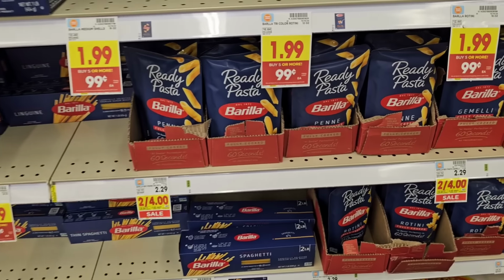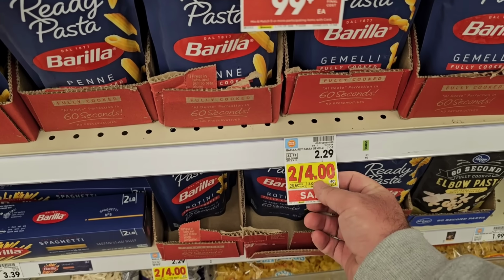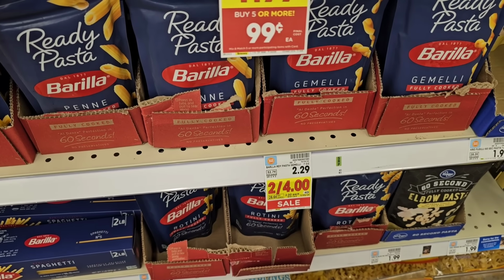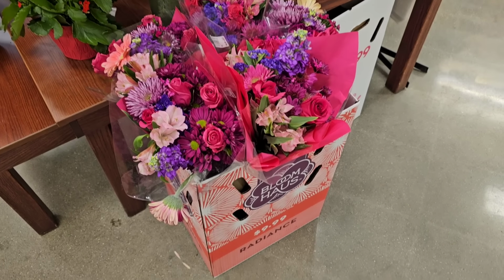Also, they've got these ready pastas, which I noticed the regular price has dropped on. They are now $2.29, down from $2.49, but they're on sale, $2 each. No extra purchase required. Just use your Kroger Plus card. So it doesn't look like they're on sale or anything, but they might as well be.